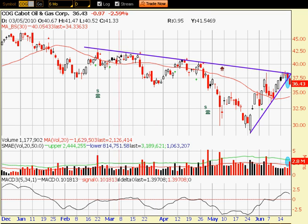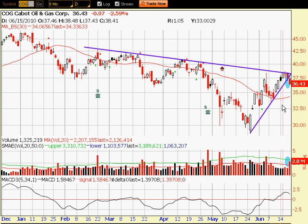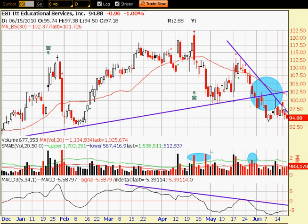COG. Again, had the downtrend line, couldn't overcome it. Huge volume of selling kicking in Friday on this little Cabot Oil and Gas. So possible short there. And of course, ESI, I've been talking about this one. I still like this one short, not looking good.